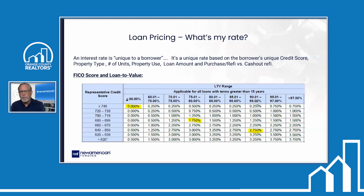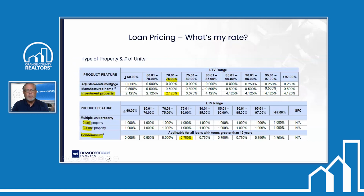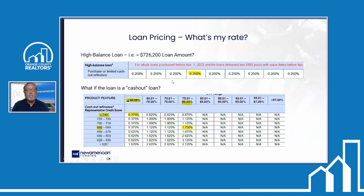So if the customer is only going to come in with 10% down and it's a 90% loan, which would be here, and his credit score falls in the 660 range, he would be looking at this 2.75% in additional points to get any given rate. That's added into it. So loan to value and FICO score are your big adjusters to the LLPAs. This particular slide shows that at 75%, I just picked out an investment property. See how that gets tacked on 2.125 points. If you put in less than 20 or 30% down or even 25% down, that number jumps to 3.37 points.